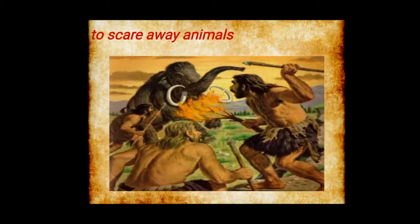Okay children, we should not hurt animals, right? Nowadays also we should not hurt animals. Okay, we should not hurt animals. They just used fire to scare away the animals, to make the wild animals run away.